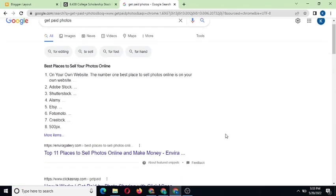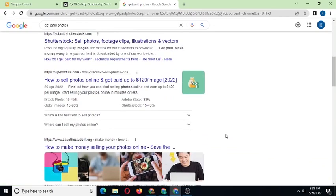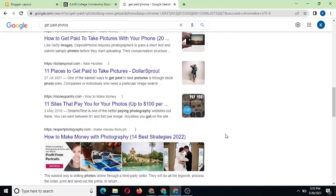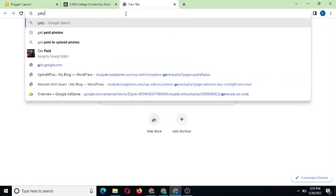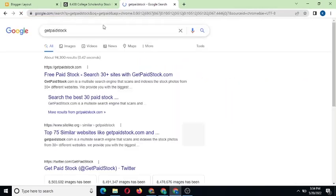I'm going to scroll down and then confirm a link. Oh, sorry, getpaidstock.com. Sorry, getpaidstock. So we're going to click here.